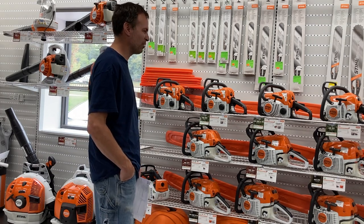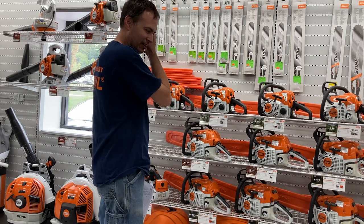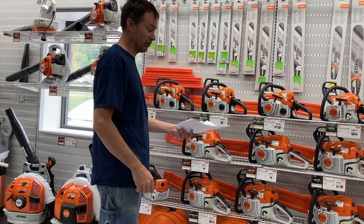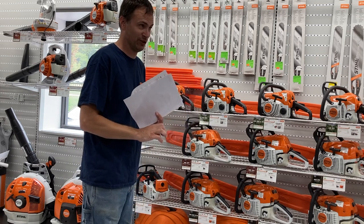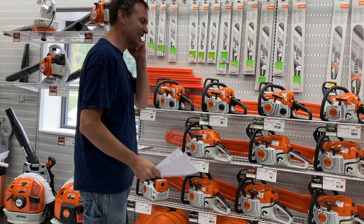I would bet it's probably a price point thing, because the small ones, of course, have to fit into the price tag. But you get up to the big saws, all of the professional saws, they get all the cool stuff first. Oh yeah. That's the guys that pay the bigger price get that stuff. Sure.